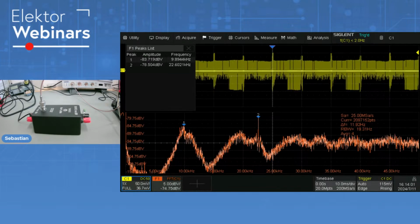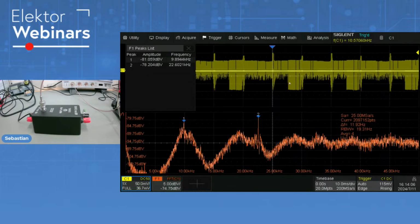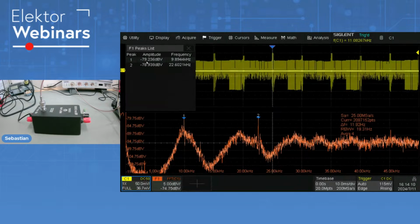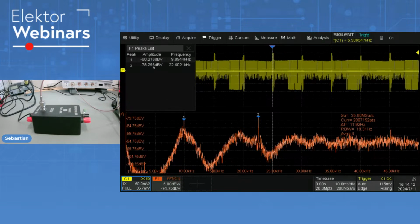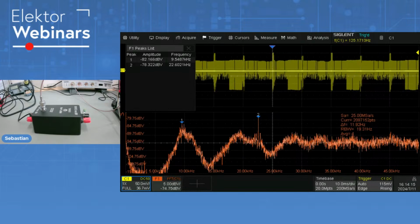Now, the next question that's of course interesting, would this be compliant? Is that okay? If we add about 120 decibels to these values, we're somewhere between 40 and 42 dB microvolt, which would actually be within all limits prescribed.